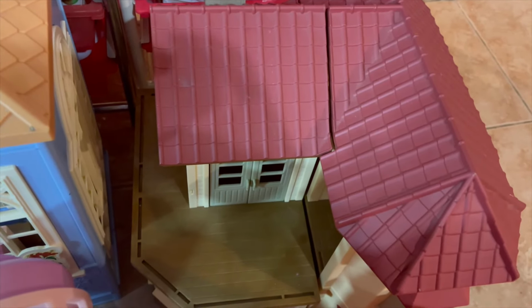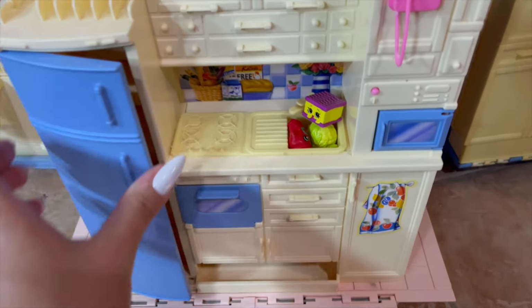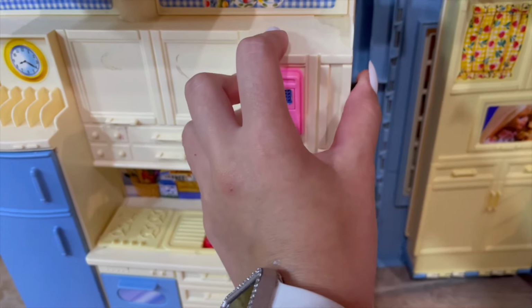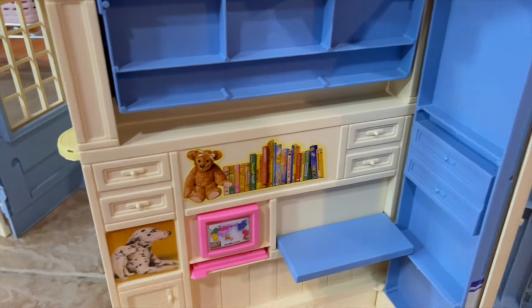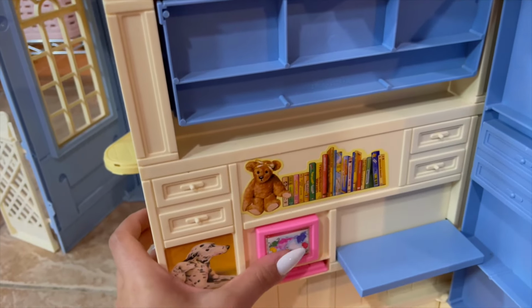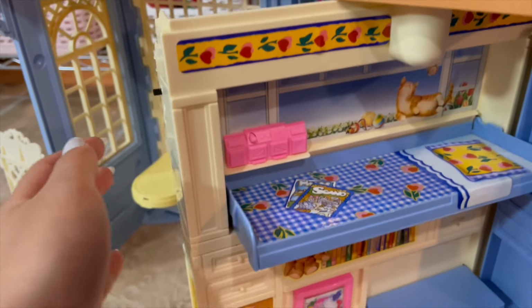And same with this dollhouse right here, which is a Calico Critters one. And here is the Barbie dollhouse. It's so cute. It came with some food items and even some Shopkins, which was a really funny addition. And the phone and stuff works, I believe. And this actually swivels around. And if I press this button over here, something else works. I think it might be the boombox.